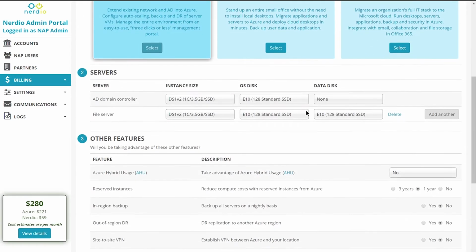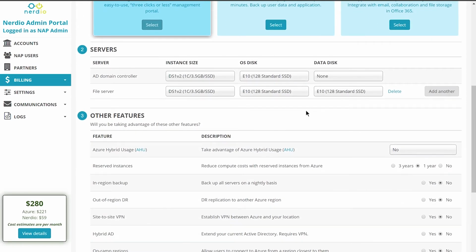The file server, just so you know, is used to help save the profiles that each of your end users own and possess that contains all of the unique settings that they make to their virtual desktop instances. So this essentially is roaming profiles for those of you out there.